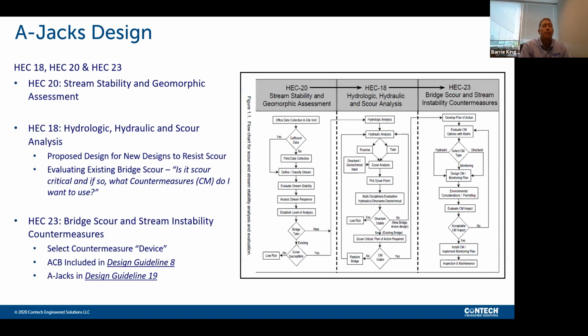And I was correct. Hydraulic Engineering Circular 18, HEC 20, and HEC 23, that is really the basis when we look at Ajax design for scour. In this case, we're talking about scour for structures: bridges, abutments, piers, things like that. Just like all projects, you have your design guidelines in HEC 23, which you can obviously access online if you really want to dig into the nitty gritty on how these are sized. Obviously, we would assist with that if needed, but there's a good design guideline out there in the world that's easily accessible.